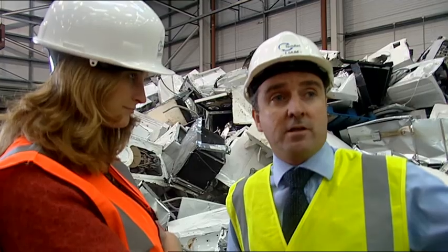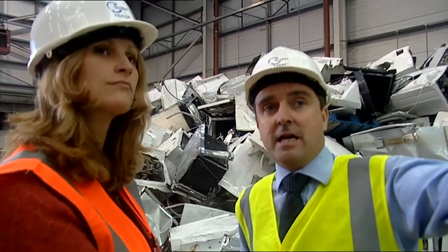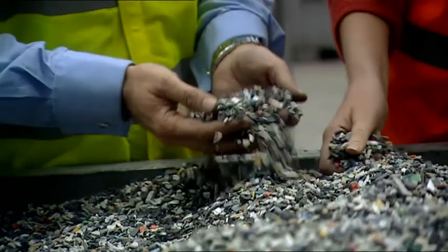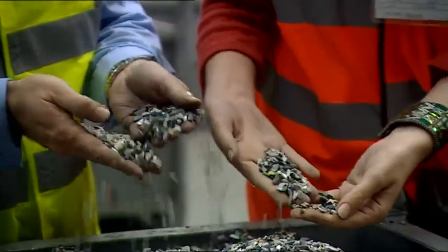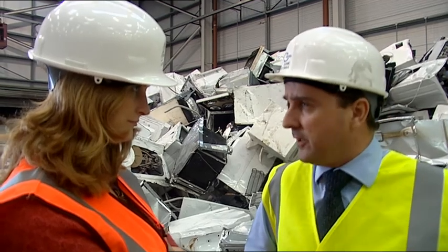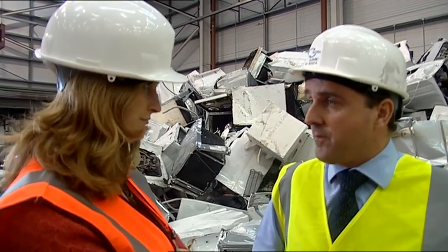We have a separation section that separates all the plastics, the metals, and the glass and other impurities from the materials coming in. And then we have a final section, our module 4, where we further grind our materials to very small granules, and we can further separate the plastics from metals to get the optimum value from the materials that are recovered in the plant.